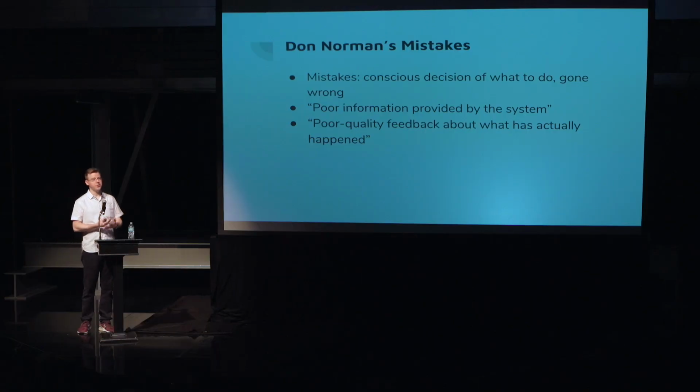There's different classifications of how you make errors. One of them is the mistake. And so what is a mistake? Well, a mistake is a conscious decision to take an action, right? Like, I see that I need to reboot this or change this routing or do this failover. But a mistake is when you are operating on incorrect information. So you've gleaned something from the system, like you've seen it in a dashboard or you've seen it in a tool, and then you make a mistake because the information provided by the system was poor, or because there wasn't good feedback about what actually happened in the system.